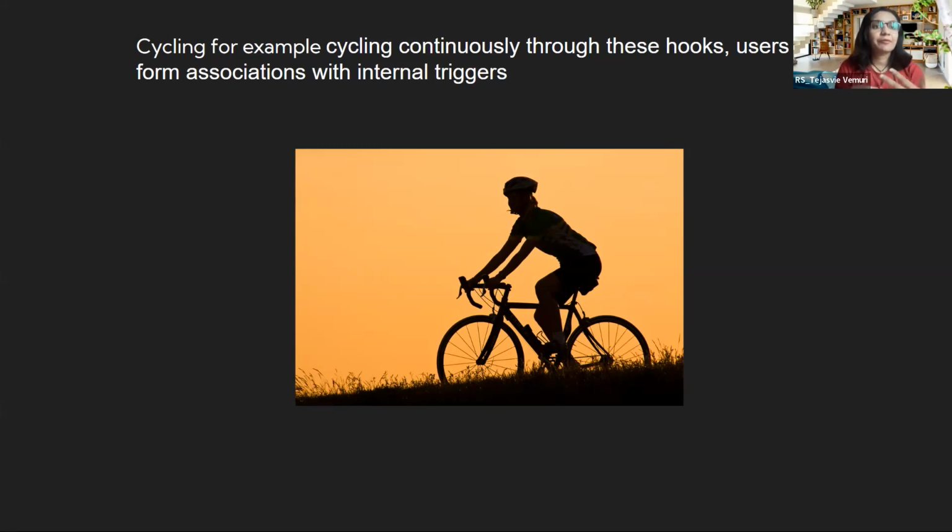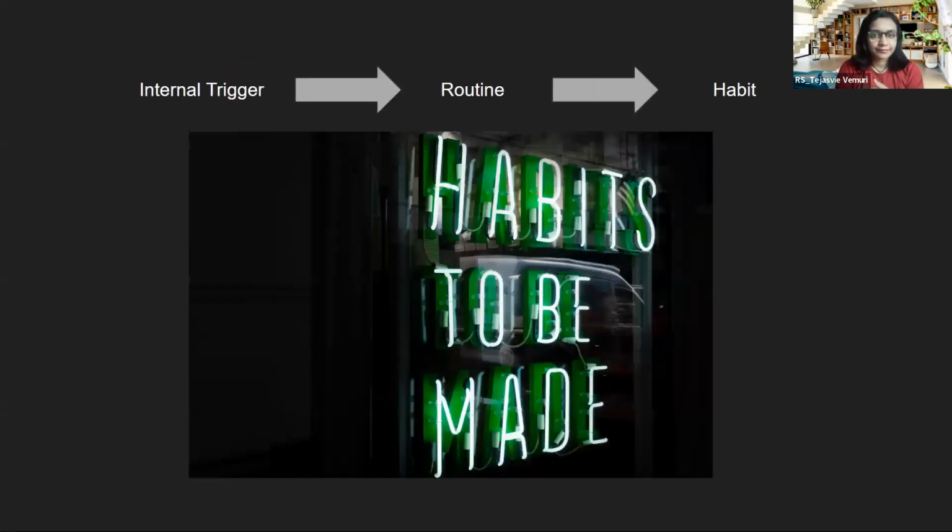So that way I prefer cycling, and that becomes a routine and a habit for me. Next slide. This internal trigger, in parallel to it, creates a routine. How does it create a routine? Internal trigger, we know the effect of it, it is firing in the brain. And then comes the routine part of it. We try to do it often because we know the benefit we get out of it. And then after that routine, it becomes a habit once we do it continuously.